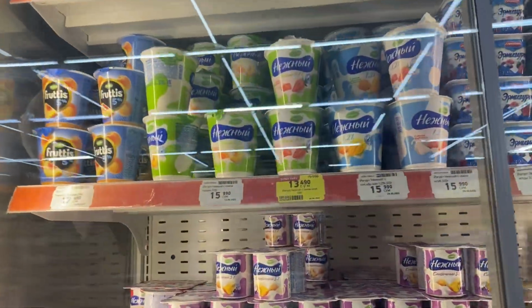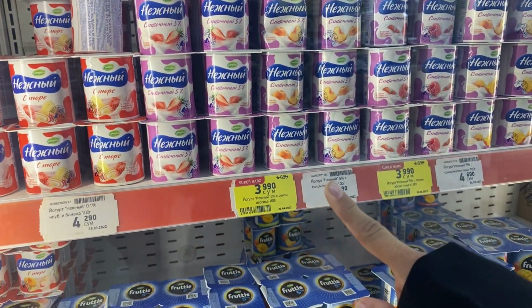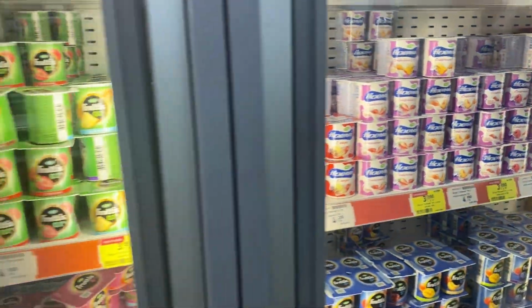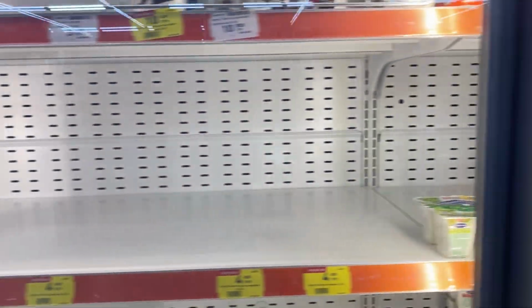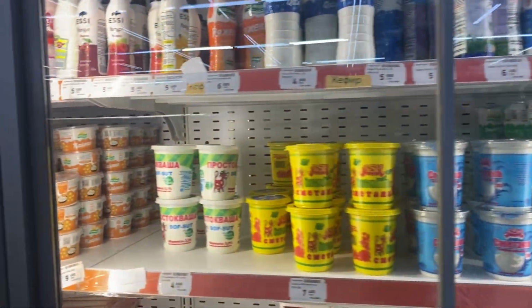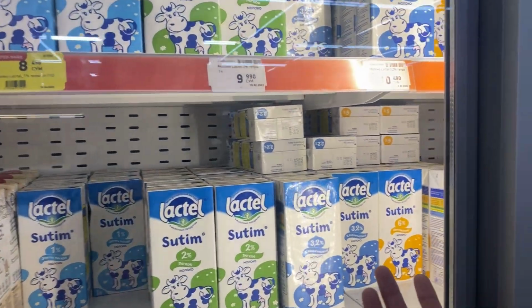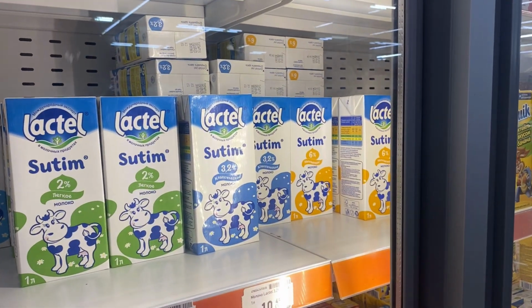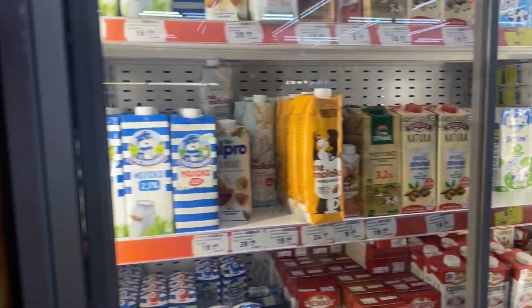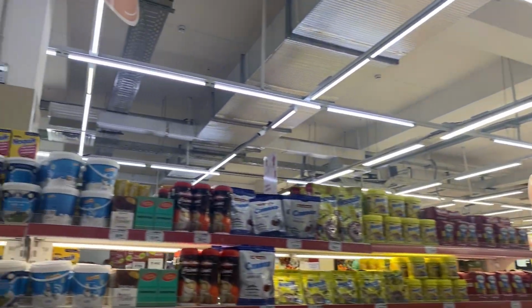Yogurt. For 100 gram, Nezhny, which we also have in Kazakhstan, 0.3 cents. What else do we have? Lactel, this is milk, which costs $1 per 1 liter. What else do we have in this part?